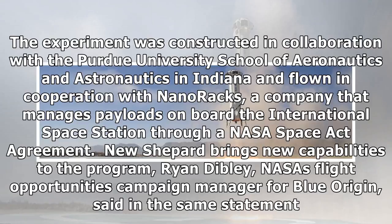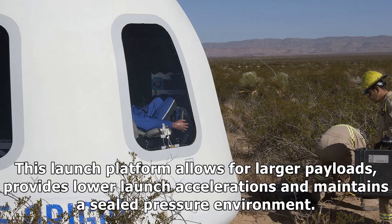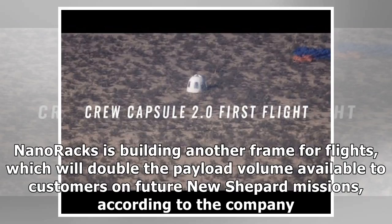The experiment was constructed in collaboration with the Purdue University School of Aeronautics and Astronautics in Indiana and flown in cooperation with NanoRacks, a company that manages payloads on board the International Space Station through a NASA Space Act agreement. "New Shepard brings new capabilities to the program," Ryan Dibley, NASA's Flight Opportunities Campaign Manager for Blue Origin, said in the same statement. "This launch platform allows for larger payloads, provides lower launch accelerations and maintains a sealed pressure environment." NanoRacks is building another frame for flights, which will double the payload volume available to customers on future New Shepard missions, according to the company.